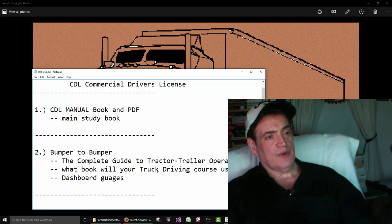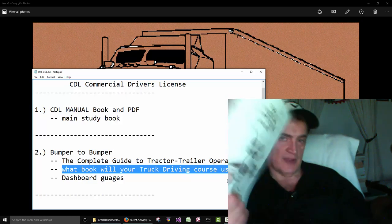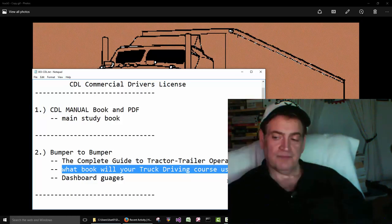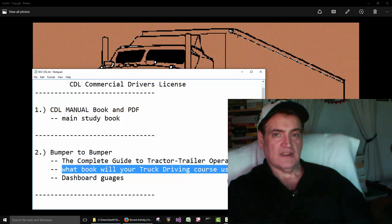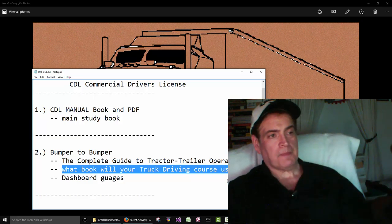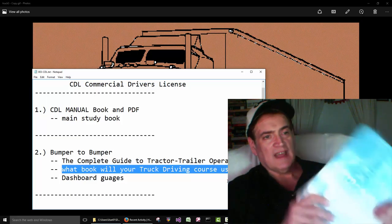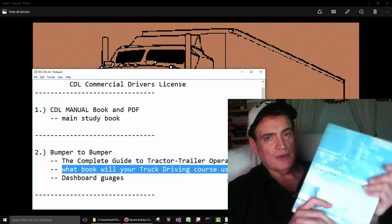So I think the important thing there is, if you know what school you're going to, try to find out what book they're going to be using. Are they just going to go with the manual from the state? Or are they using some other type of book? I have a few other ones, but I like this one the most.